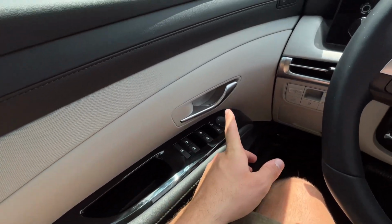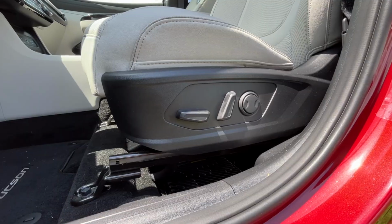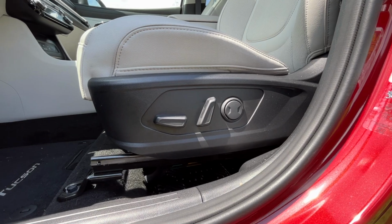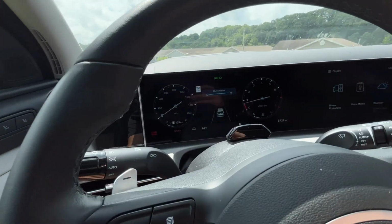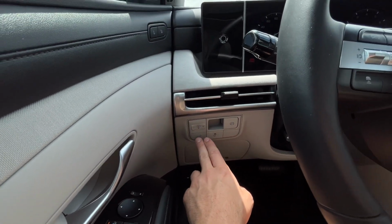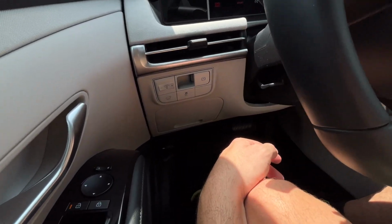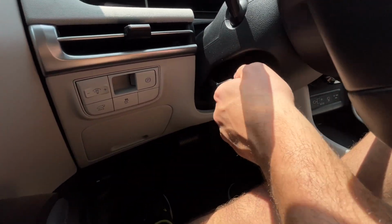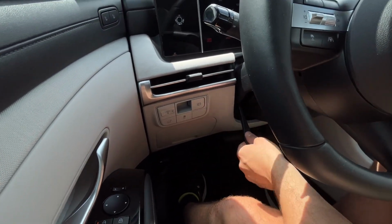You'll have your window controls, your mirror controls, your power seat memory controls. They are power adjusting with power lumbar support. And then down here you will have the lighting controls for the infotainment screen and the digital gauge cluster screen. Another button to open up the rear lift gate, traction control off, and your electronic parking brake. And then your fuse boxes down here. You do have manual tilting and telescoping on the steering wheel.